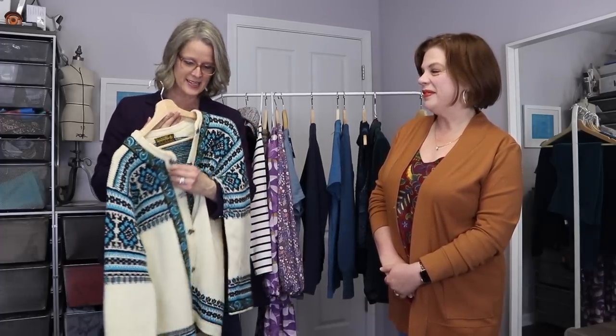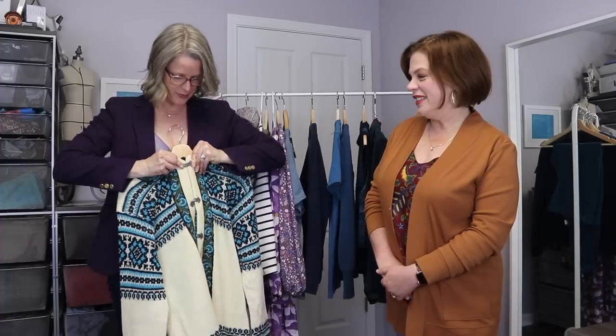It was actually shipped from Latvia, and it is so good, you guys. There's not a hole in it. It doesn't smell funny. And my favorite part about it are these silver clasps. I'm going to bring one up here to the camera to show you.